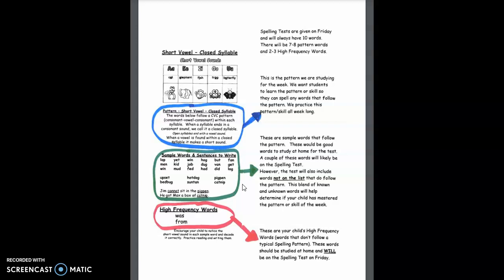So I'm going to tell you that typically a couple of these words appear on the test, but not all of them will be on the test. The test on Friday is 10 words long. The high frequency words will definitely be on the test. I usually choose a couple of these to be on the test, but that still leaves about 6 words that the kids won't know. And here's why. We don't want them to just memorize the spelling of words. We want them to be able to spell any short vowel, closed syllable word.